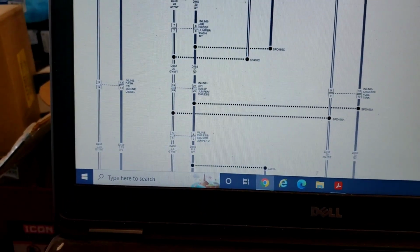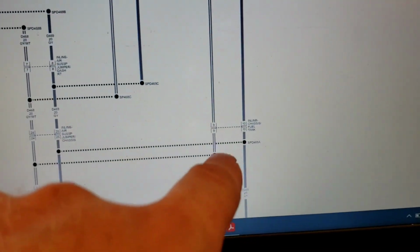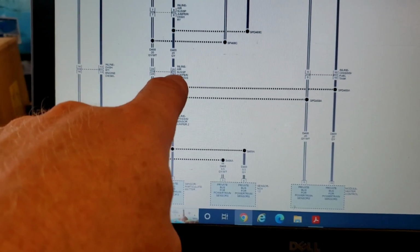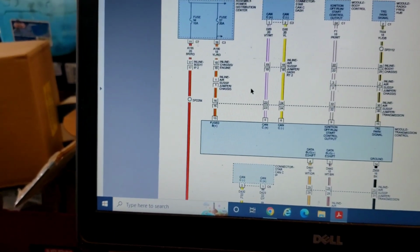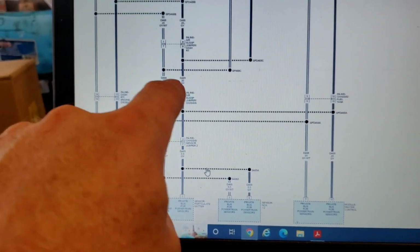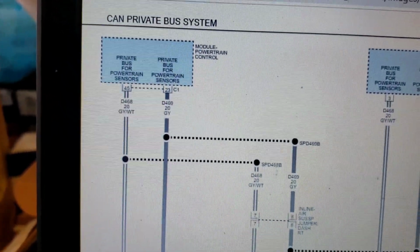Okay, so let's look here. These connectors are inline chassis fuel tank. Inline chassis fuel tank. That's different than our other one. But right there, inline air suspension jumper chassis. That's the same. Inline chassis sensor jumper 2. Well, right here we had issues with inline air suspension jumper chassis. If you go over here, inline air suspension jumper chassis. So that same connector that we're finding issues with on that truck is having issues with this CAN private bus system. So that's why the PCM's picking up that, because it's not talking to these other modules through the private bus for powertrain sensors. That's pretty cool.